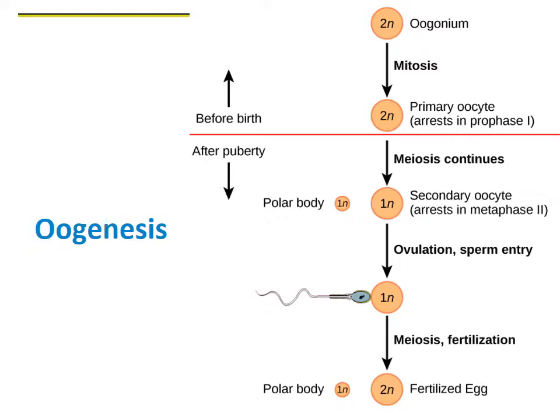The oocyte is released during ovulation into the ducts. If the secondary oocyte is fertilized, it will then finish the second meiotic division to become a fully functioning ovum that pretty much immediately becomes a zygote. If fertilization doesn't occur, the secondary oocyte will actually die without having finished that last division.